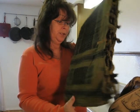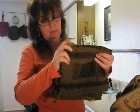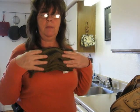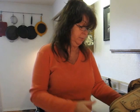Probably all know what a shemagh is. This keeps you warm in the winter, it keeps you cool in the summer. If you wet it, put it over your head. You can use it as a water filter. You can use it just a million ways. You should Google the uses of a shemagh. You'd be just really amazed.